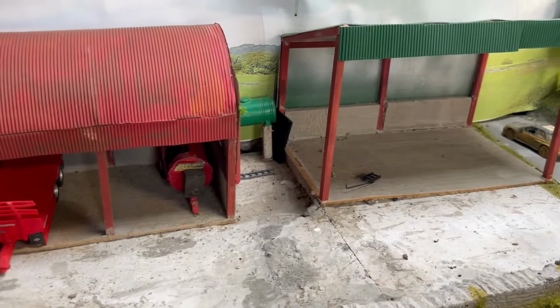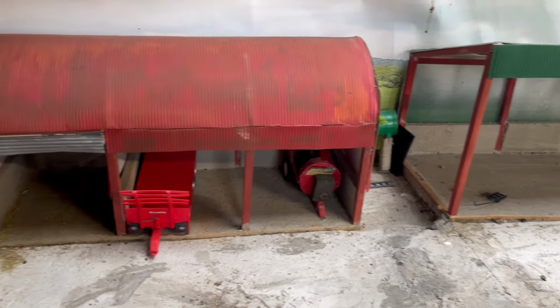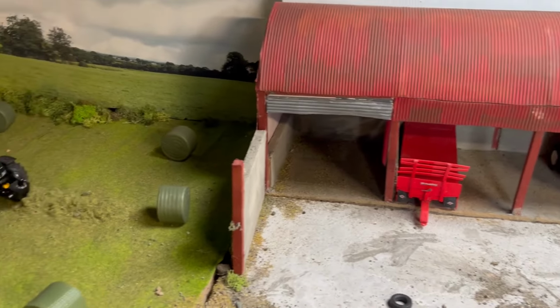Not much in the yard. It's probably the emptiest the yard has ever been all year. The combine's out of the shed, and the bales and other machinery are all out as well.